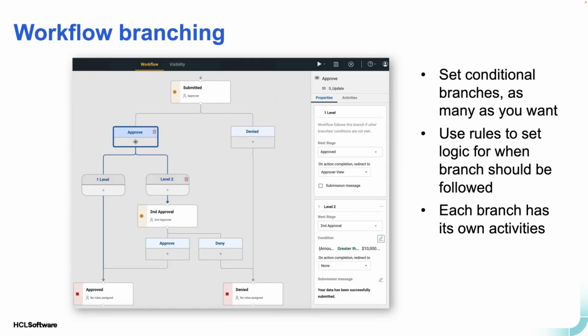So let me show it live. Workflow branching and workflow alerts.